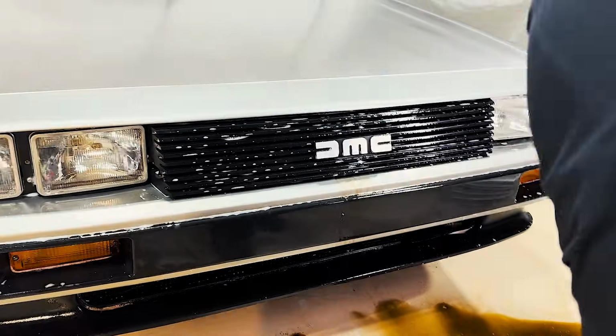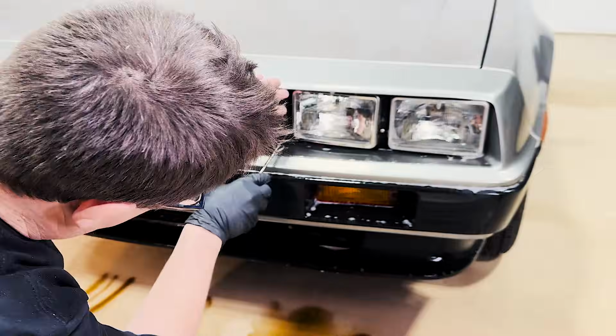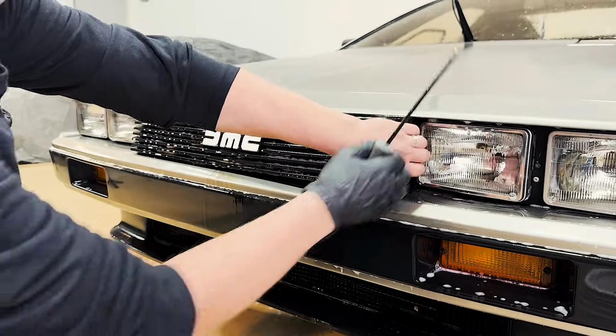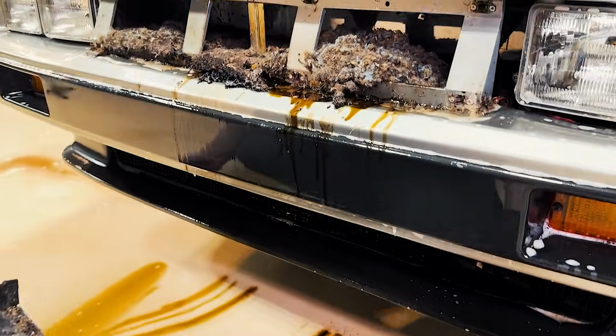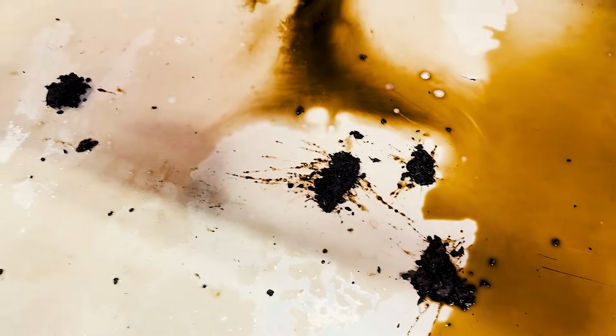So I'm going to be honest with you guys. I think Kevin may be sugarcoating this. I don't think that's root beer. Oh my God. And yep, oh yeah, it smells about like you would think that would smell.